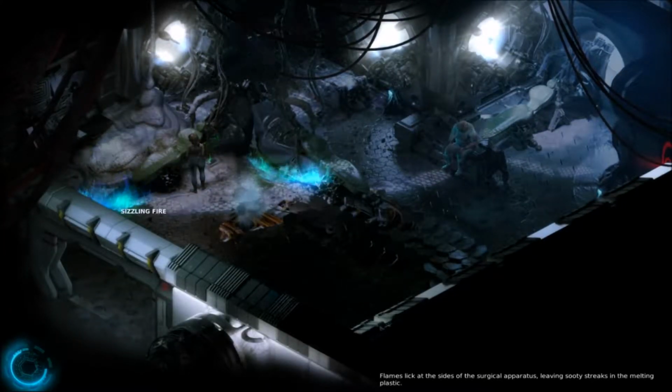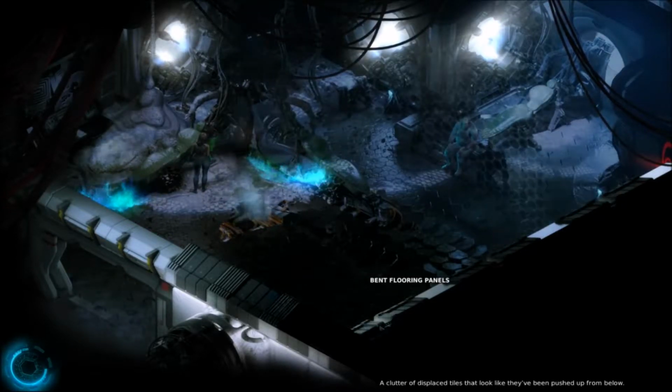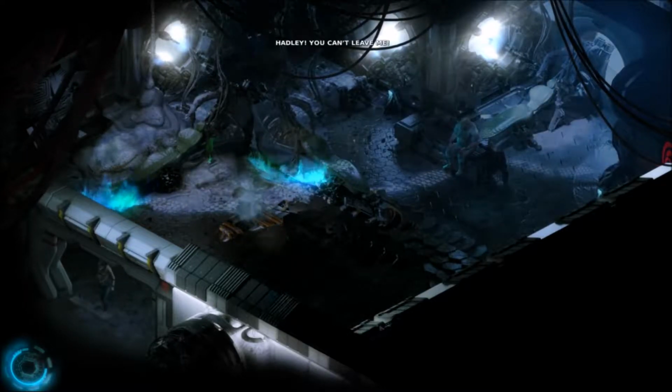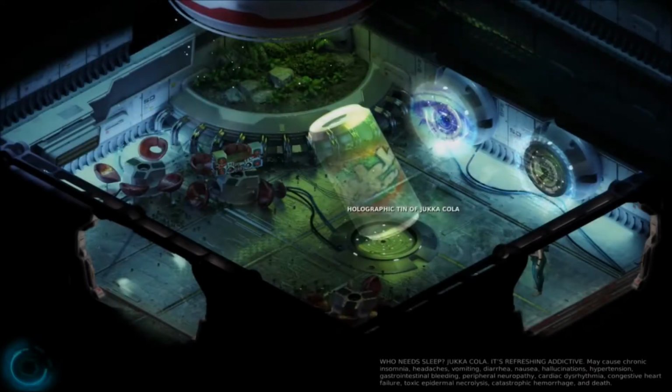Okay, so I think we have all that we need here for now. I'm not even going to try to enter the room of that perverted guy. You can't leave me. Watch our back, cause we just did. I had a little idea. If I remember correctly, the crew facilities had a fire going which prevented us from going up to the second floor.